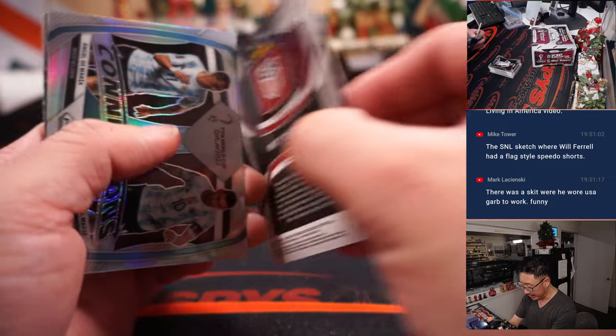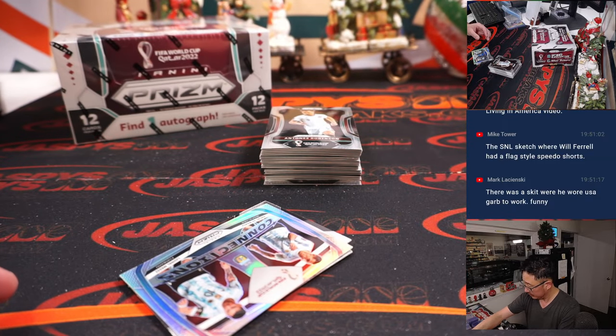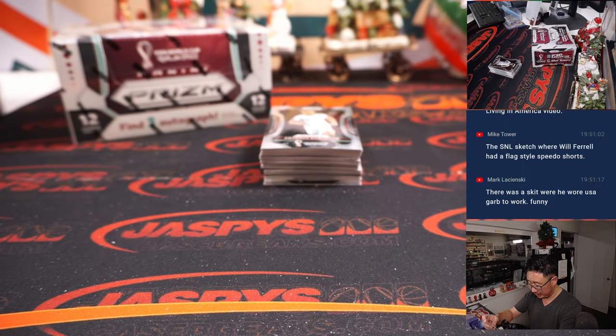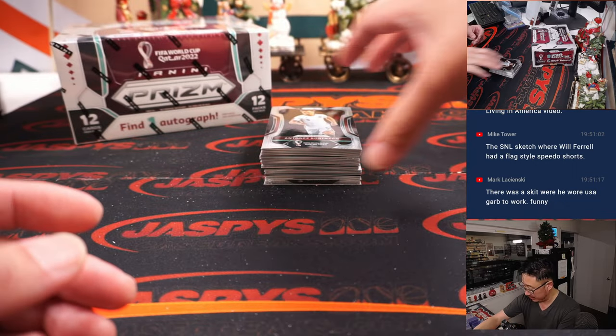Matt Turner, 39 out of 75. Really nice World Cup for him. It's for the United States. There's more connections. We saw the gold one. Here's the refractor version, the silver version for Argentina. Aaron.